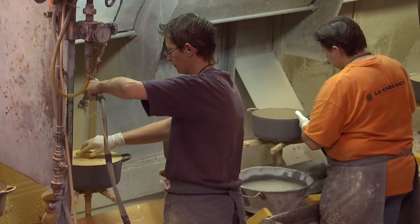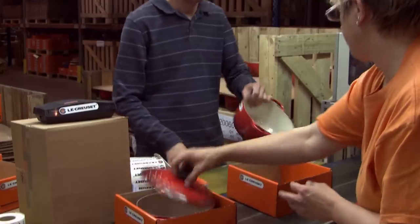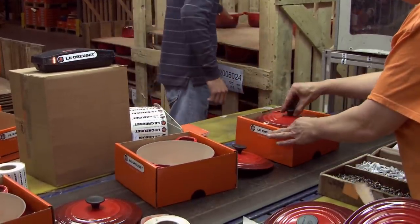Making Le Creuset is a hands-on process. You can consider that each product will be touched by 30 people, from the pig iron brick to the finished item in its box.